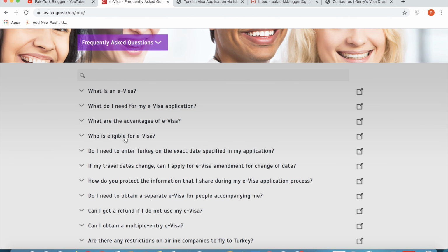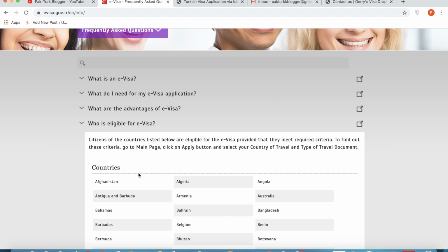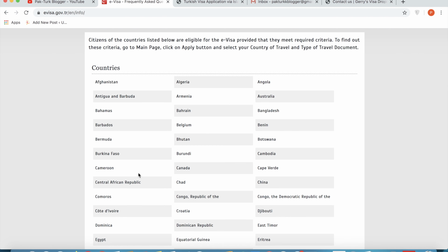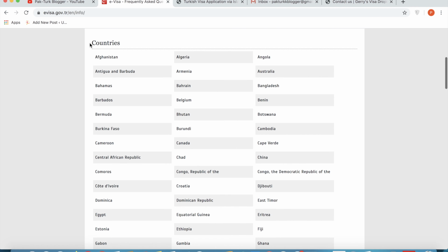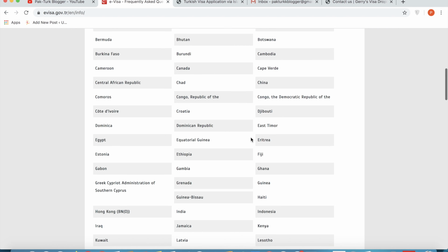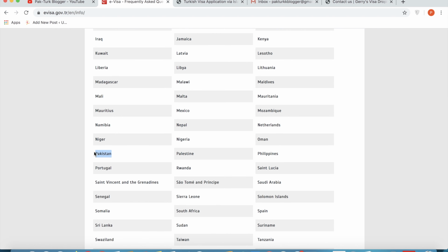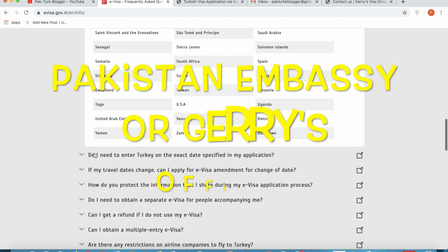So friends, in this area, who is eligible for e-visa, once you click here, as you can see we have all these countries listed. These countries can do the process quickly and easily through this electronic e-visa platform. So friends, these countries: Canada, China, Fiji, Ghana, Kenya. There is also Pakistan too. But for Pakistan, only citizens who have a Schengen visa or Schengen residence permit can apply for this electronic visa. Other ordinary passport holders must apply through an embassy or Jari's office.